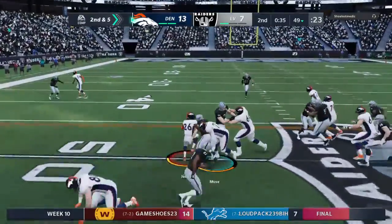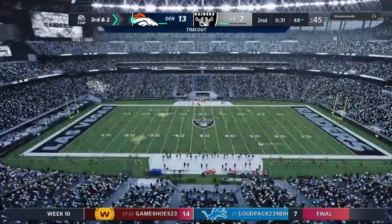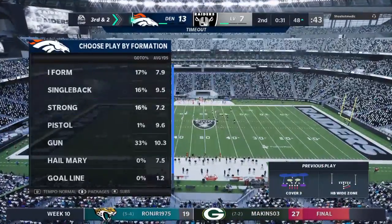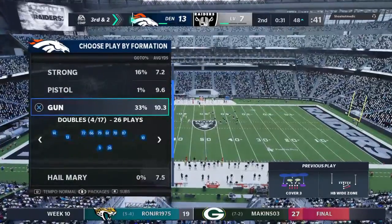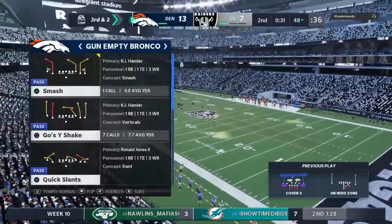On second down, it's Jones, and this will be taken across midfield and into Raider territory. Now the Broncos are going to use the second of their timeouts as they'll stop it with a little over 30 seconds to go in the first half of play.